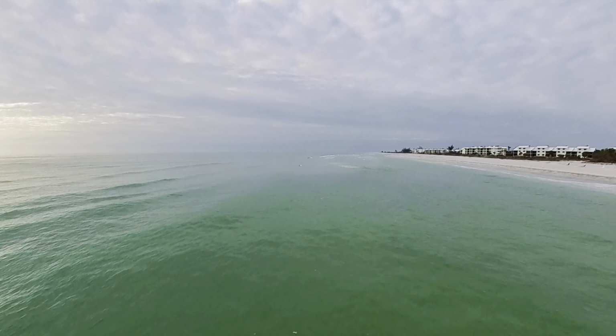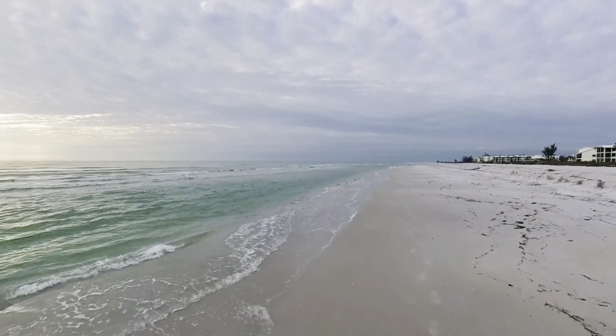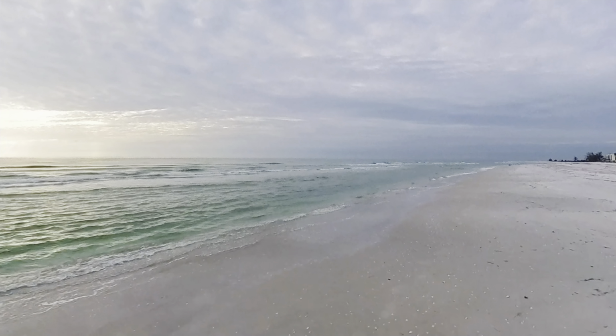And here's a little first-person view for you of what it would look like to just skim along the edge of the coast.